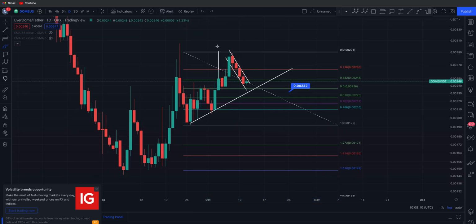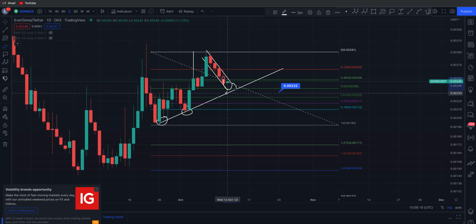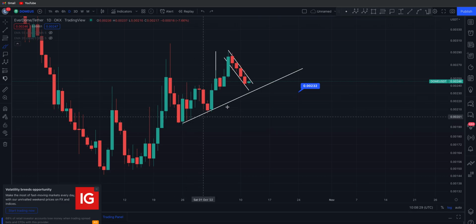So for me, it's all about holding this ascending level of support here on the daily time frame. Come down, if you get a bounce off that and break out of this trend line, break out of this resistance, that's your confirmation signal that you are looking to bounce here and potentially retest the high that you've come down from. So it's all about holding this trend line of support within this correction, and looking for the bounce off of that.